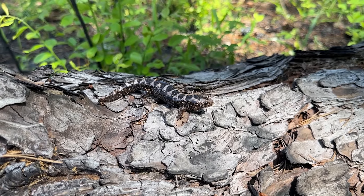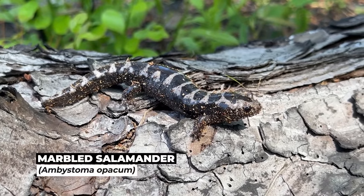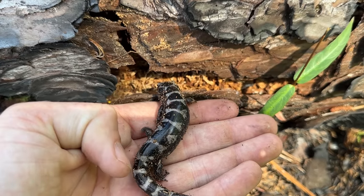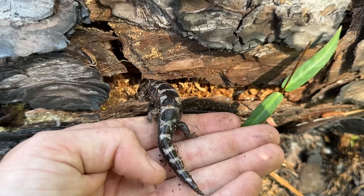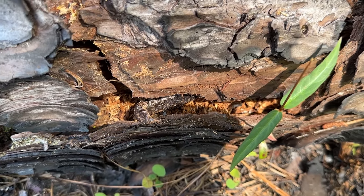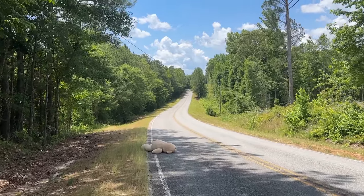Well, that wasn't something I was expecting to see today. It's a nice adult marbled salamander. We've seen quite a few of these this year out of season, and we normally see quite a few after the prime season ends, but really not something that I was expecting right now. Very cool.